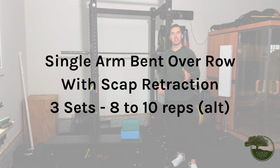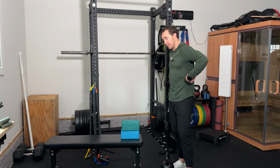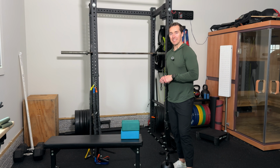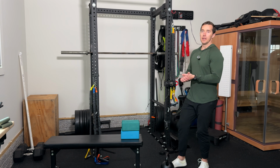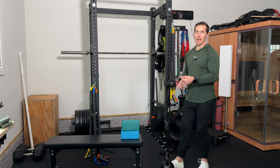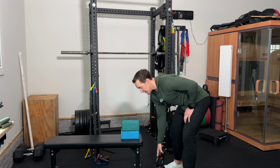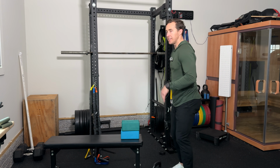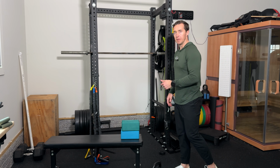All right, so coming off the rotational core work, you should be feeling pretty good through the side body there. I know I definitely am feeling it back in that oblique QL area especially. The next part here, we're gonna go into a bent over row, incorporating a scap retraction in the row. So I like to have something to brace against anytime I am doing something like this, and that just helps me stay a little bit focused on the actual shoulder and scap movement itself.